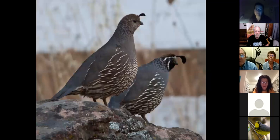Male and female California quail. I have lots of them around now. Like right now, they are starting to make coveys, starting to get a lot of them in groups.